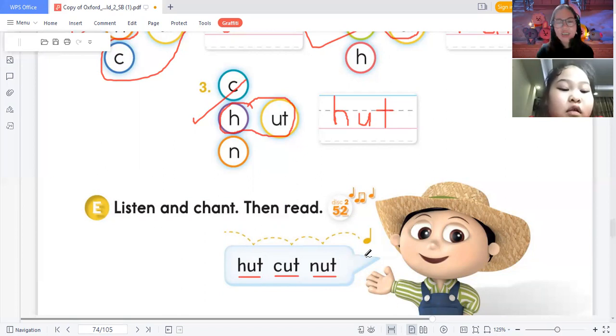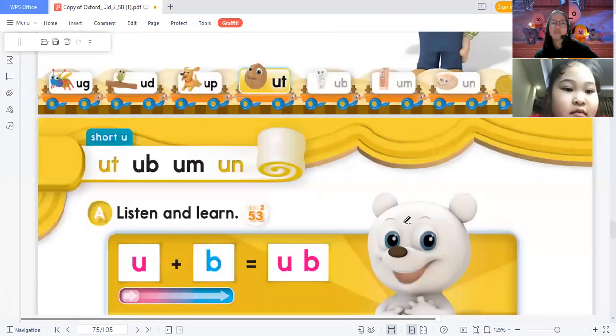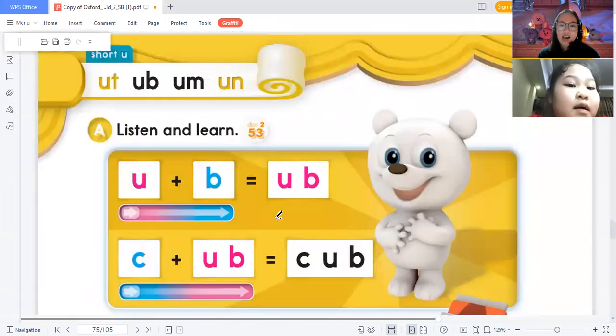So I like how you pronounce the words and how you answer the activities because it's so quick. You're so quick to learn. Okay, very good for that. All right. Now let's go to, oh, there are two sounds. We have the up and okay. Okay, so the first one is cub. You say cub.